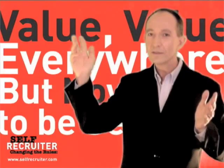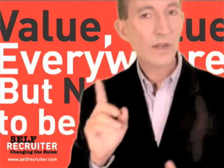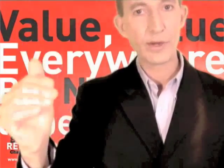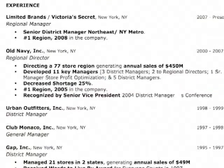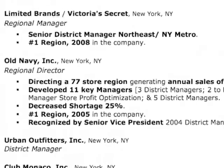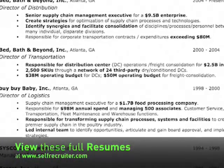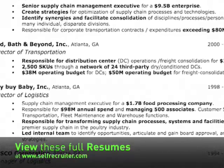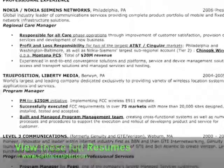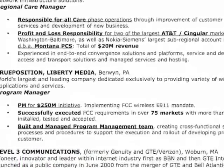Value, value everywhere, but nowhere to be seen. If there's a single area where candidates lose more value on their resumes, it's in what they write under each employer and title. Achievements listed under employer and title should be bullet pointed for easiest absorption and be written with very specific tangibles or deliverables. Always look for, number one, where you saved the company money, or number two, where you increased revenues, or number three, where you increased efficiency or decreased inefficiency or affected performance in some way.